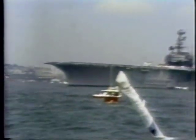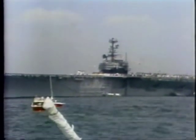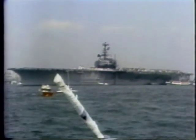Here's the view from New York Harbor as America celebrates the Bicentennial from sea to shining sea. Behind me, the aircraft carrier, the Forrestal. It's huge, more than 1,000 feet in length. It looks more like a floating dock from where we are than a seagoing vessel.